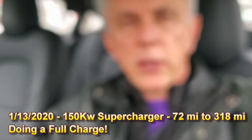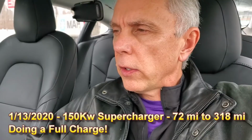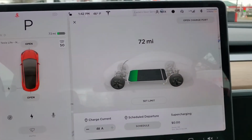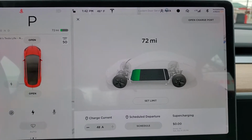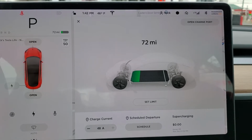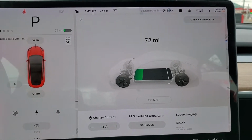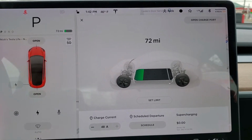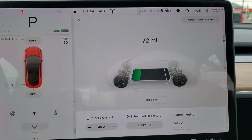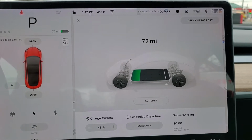Hey, so I'm at a Supercharger, and I only have 72 miles left, and I wanted to show you the charging and how fast it charges. So here we go. So here is my current situation, 72 miles left. I put in the destination in the nav, and it preheated, I think, the batteries, or prepped them for charging. So I believe that will help charge as fast as possible.